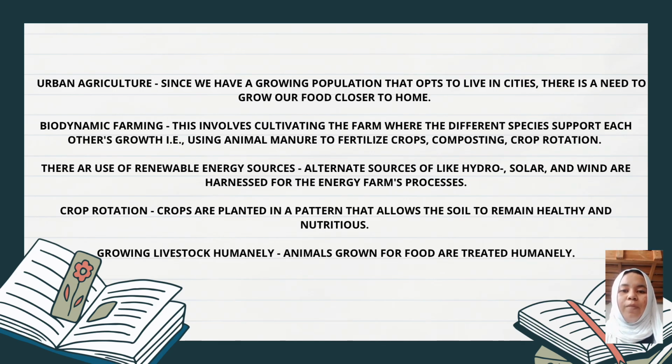Growing livestock humanely. Animals grown for food are treated humanely. They are kept in a clean and well-ventilated area and given the proper food and water. When they are slaughtered, quick and painless methods are used. This prevents zoonosis or the rise of infectious disease originating from animals.